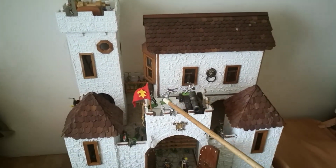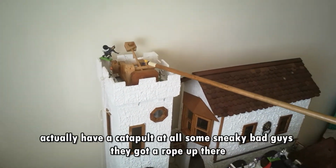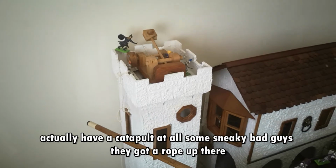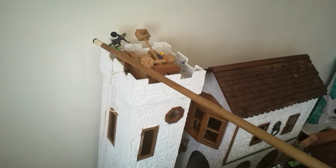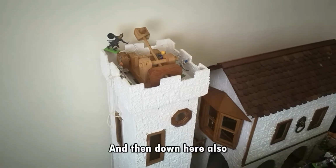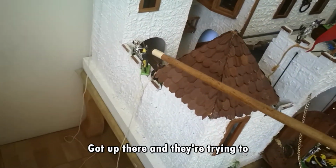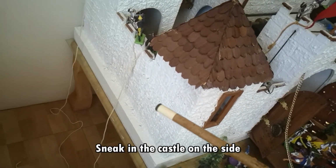More archers up here with the king. And hey, up here in the keep, I actually have a catapult, and some sneaky bad guys. They got a rope up there, and they're sneaking in to maybe attack the catapult. And then down here also, got some bad guys on a rope that caught up there, and they're trying to sneak in the castle on the side.